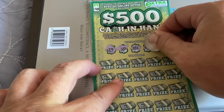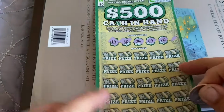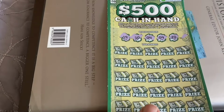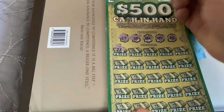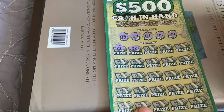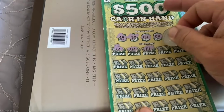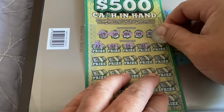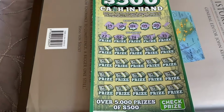$19.50, a 4, a 9, a 20. That's it. Alrighty. I'm trying to do this on the bed here at the place we're staying. Hope I don't shake you to pieces. 22, nope. No 2. No 14. No 41. No 35. Let's zoom in a little bit.